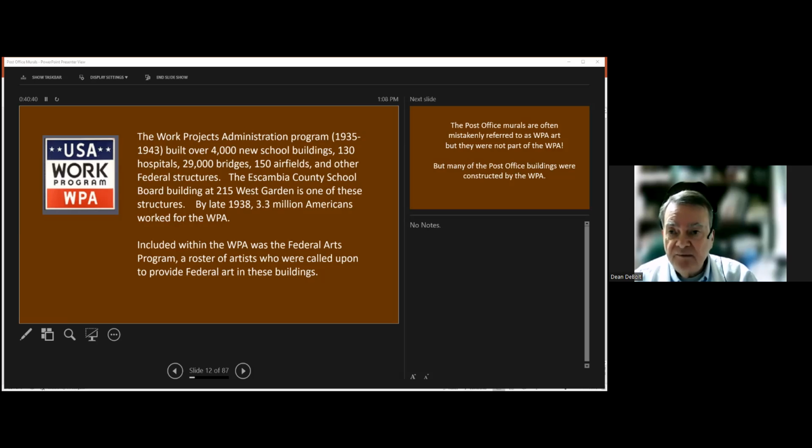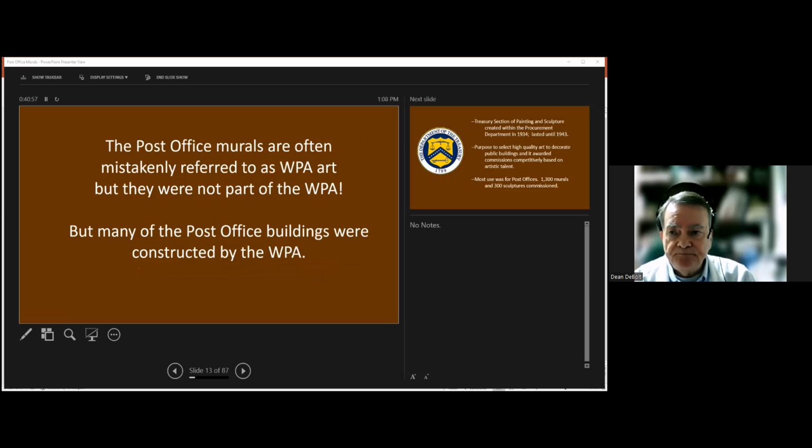But there are these WPA projects throughout the country. And included in the WPA was the Federal Art Program. It was a roster of artists who were called upon to provide federal art in buildings built by the WPA.